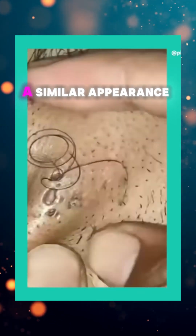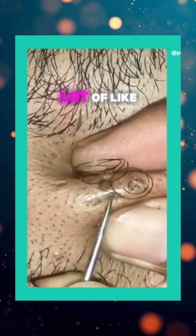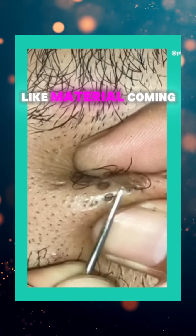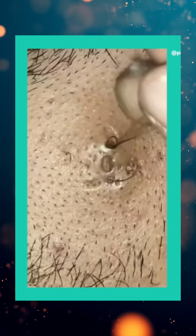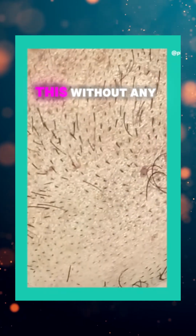This could have been really bad acne. We could see a similar appearance in discoid lupus. Usually it gets worse than that. Not seeing a lot of blackhead-like material coming out at all. This is all ingrown hair. I hope you like the person to be doing this without any gloves on.